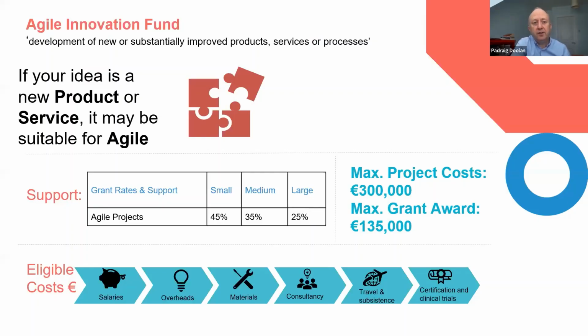So the fund then, there's two types of proposals that come into the fund, and it's largely on what you're seeking to develop. So if your idea is a new product or service, then it could be suitable as an agile proposal. Now, if you're a small enterprise, the support for an agile project is 45%.